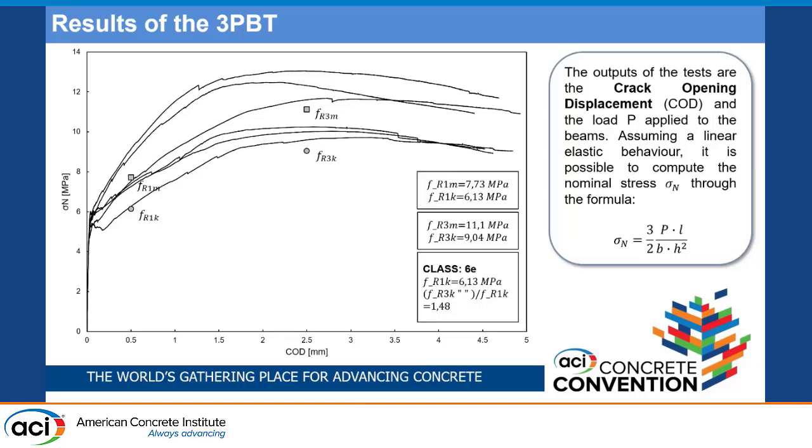And this is the class that we have found. In fact, 6 is the characteristic value of the first residual strength, and E is the ratio, so 1.48, between the FR3 and the FR1 characteristic values. So we are dealing with a strain hardening material. In fact, the strength is increasing as you are increasing the load.